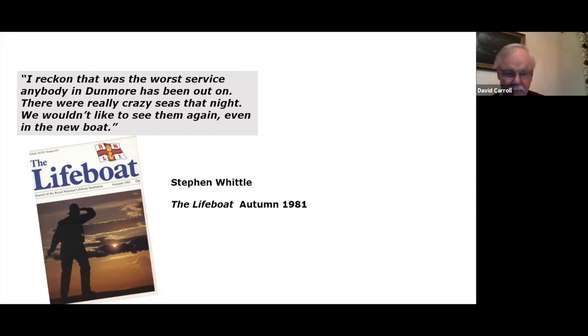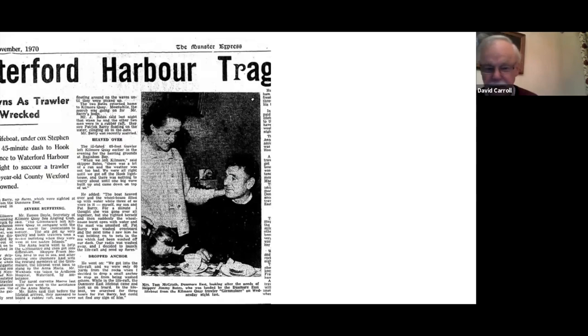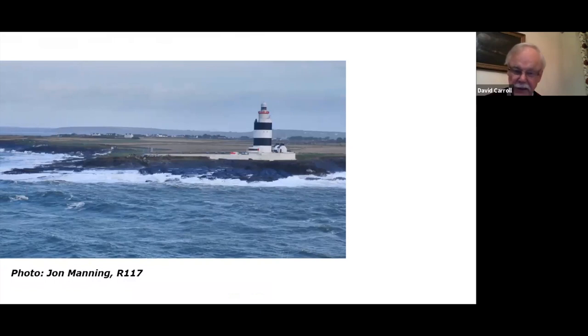And that's Jimmy Bates, the skipper of the Den Malheur, after he was rescued and brought into Dunmore, given a cup of tea by Mrs. Mary McGraw, probably in the fisherman's hall where they were probably brought. And that's Hookhead, where the rescue took place. I'm sure a lot of you know it from sailing around. It's a very treacherous place, not a place you'd like to go ashore on.